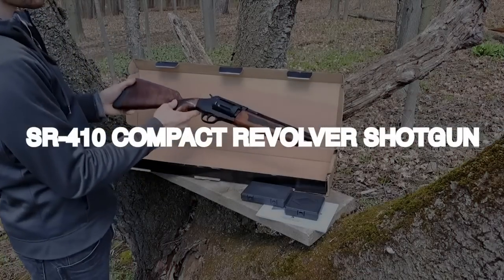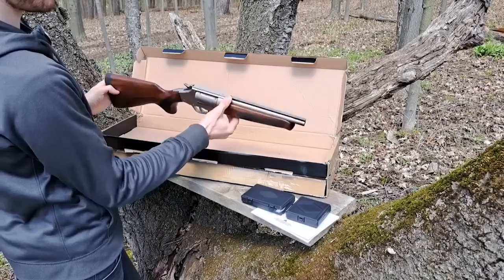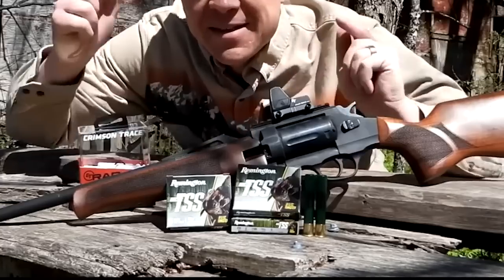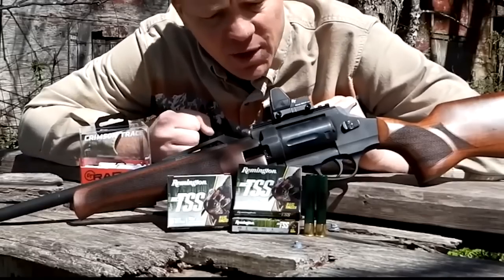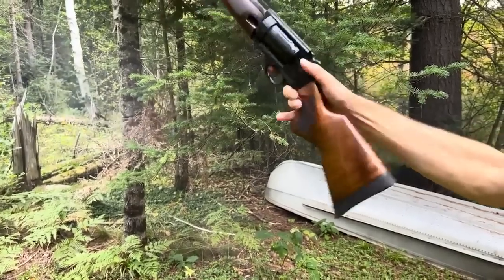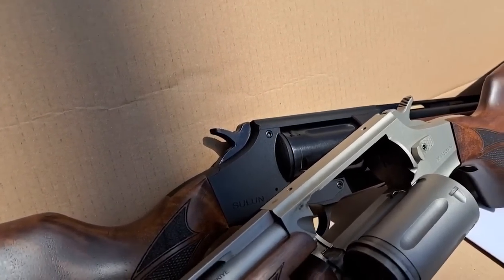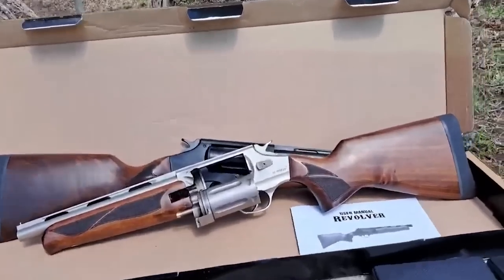SR410 Compact Revolver Shotgun, $1,000. Introducing the all-new Sulin Arms SR410 Compact Revolver Shotgun, exclusively from Tactical Imports. This 410 double-action revolver shotgun was specifically designed for the Canadian market to feature a lightweight and compact design in a non-restricted package. Weighing in at just 4.5 pounds and only 24 inches in overall length, this shotgun is small enough to be carried in a pack or in the optionally available leather belt holster.